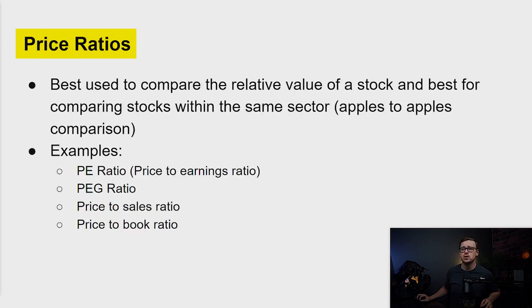So they are best used to compare the relative value of a stock and best for comparing stocks within the same sector. So basically, this is an apples to apples comparison. So you really wouldn't want to compare the price ratio of a stock that is in the consumer goods sector to a stock that is like Tesla or Apple or something along those lines, something that's like software or hardware. That's just really not an apples to apples comparison, and it would basically be worthless.